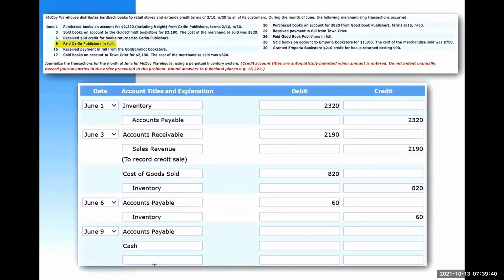And then if you look at the information above regarding that, you see that it was purchased on account terms 2/10, net 30. That was on the 1st, and we're paying this off on the 9th, so we're within the discount period. So we'll be taking a discount which results in a credit to the inventory account because it's a reduction in our cost of the inventory.